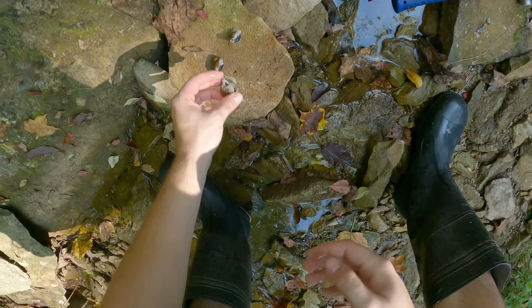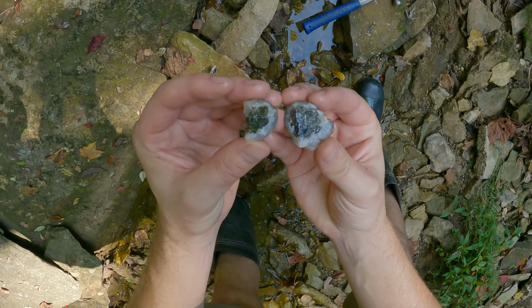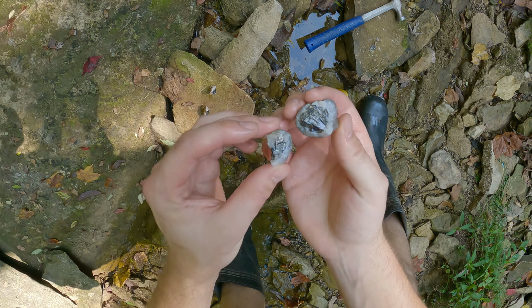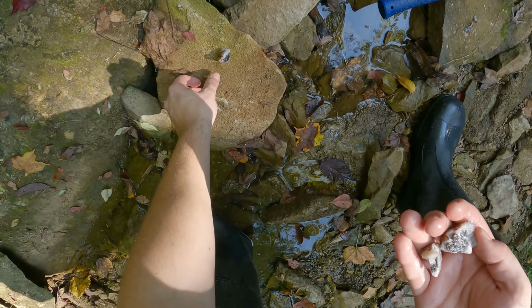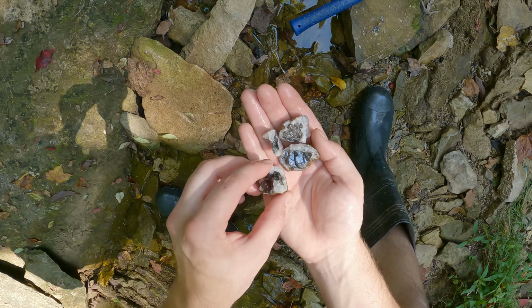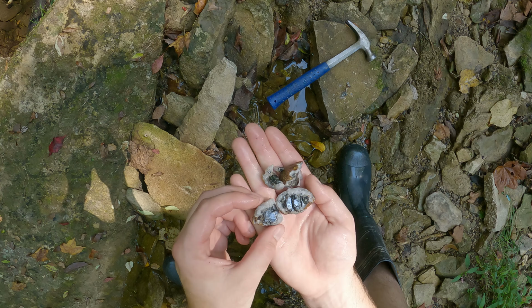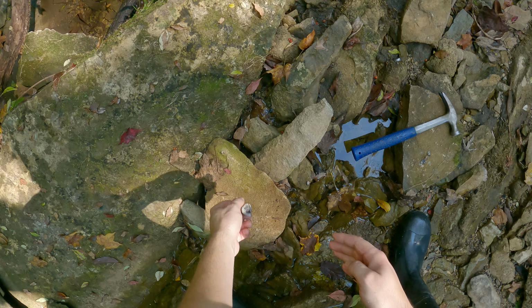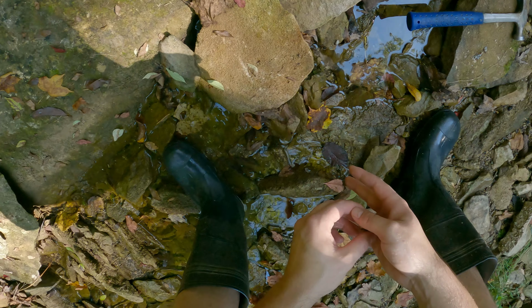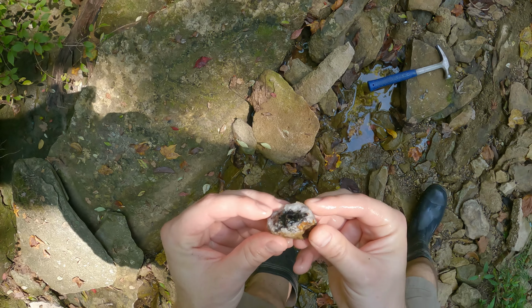Just crack this open, guys. It's a geode, totally filled in the center with sphalerite. It's pretty gnarly. I might take this one. Yeah, it's pretty cool. I'll take this piece. It's small enough, it's not going to be really cumbersome. It's cool.